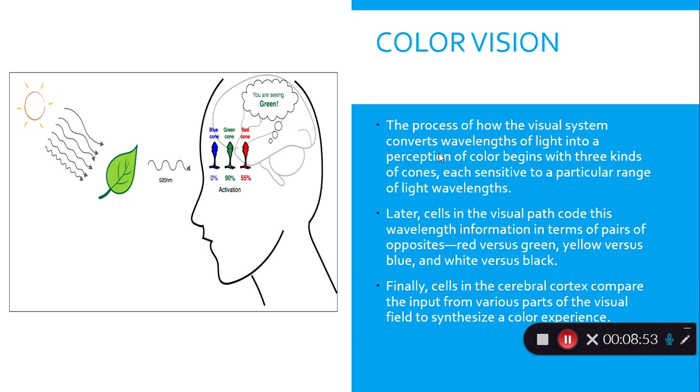Okay, so how does color vision work? The process of how the visual system converts wavelengths of light into a perception, an awareness of color, begins with three kinds of cones, each sensitive to a particular range of wavelengths. Again, so you have blue, green, and red, okay, and each one of those is receptive to a specific wavelength. Again, red light will not stimulate the blue cones, for example. Later cells in the visual path code this wavelength information in terms of pairs of opposites. Okay, so your brain doesn't just see the color, your brain has to compare red versus green, yellow versus blue, and white versus black to determine what color it actually is, okay? So you need like a yin and yang kind of thing for your eye to really understand what that color is, okay? And then cells in the cerebral cortex compare the input from various parts of the visual field to synthesize a color experience, to give you a detailed perception of what you are actually seeing, okay?